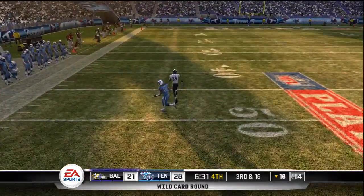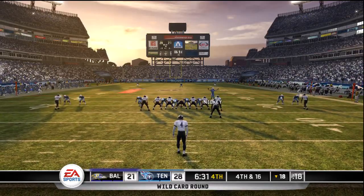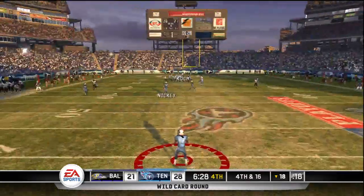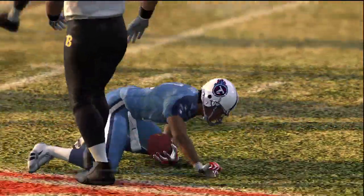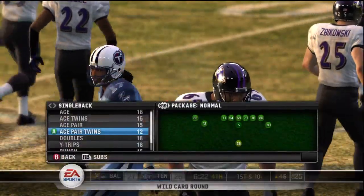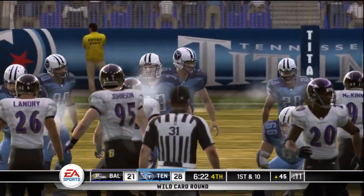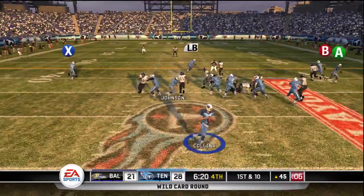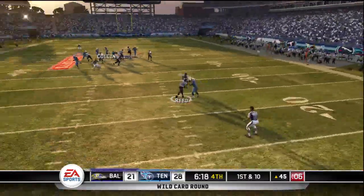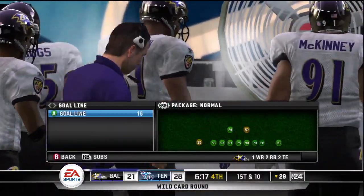Got it off barely. Just missed that time, bringing him down for a sack, but great pressure to force an incompletion. Fourth down. The Ravens ready to punt this one away. Davis fields it at the 41. He gets out to about the 45-yard line. They'll go to work at the 45. Pass misses the ball. Reed, interception. Let's go. You bring the A-game with that. Let's go. Woo!